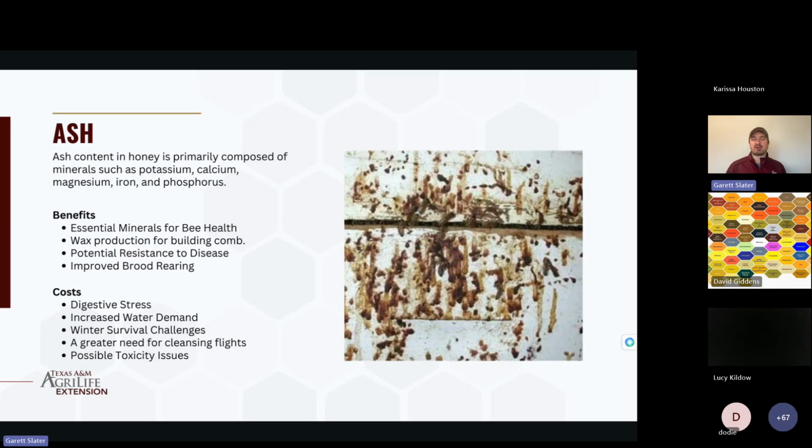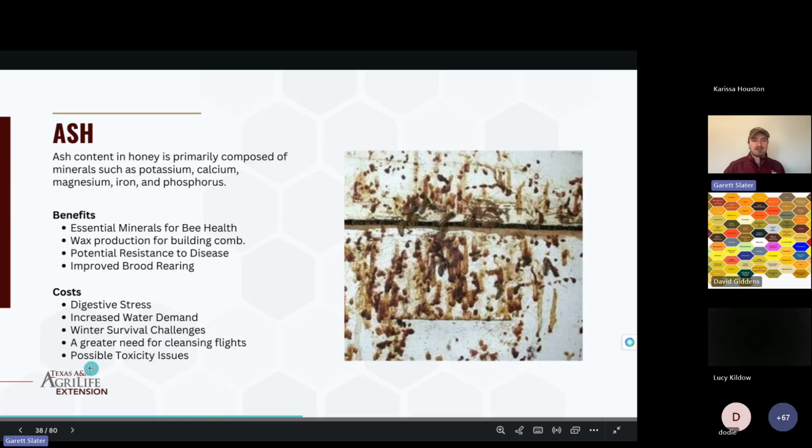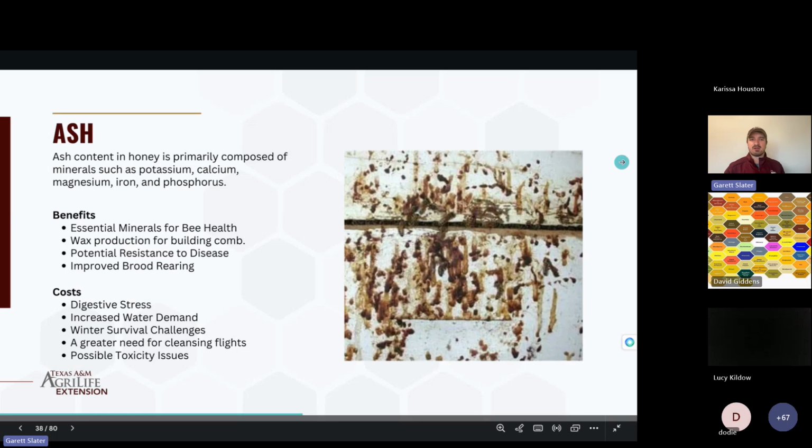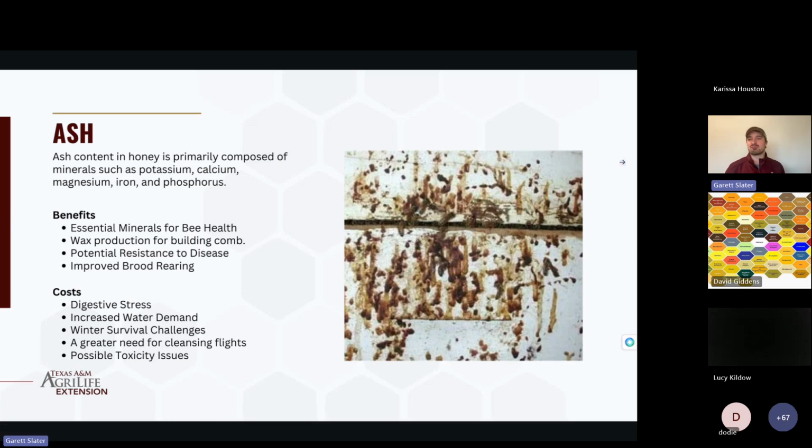So if your bees are bringing in a lot of ash, you might want to pull that honey and then feed them with a sugar solution. Other issues are cleansing flights, so they may need to take cleansing flights a bit more, and then possible toxicity issues. So ash can be good, but too much ash can be really bad.